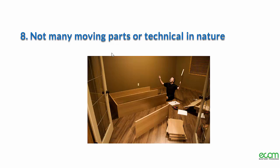You should try to find a product which is simple, easy to assemble, or no assembly is even better, and not technical in nature. They don't really need to ask you questions. Simple, buy it and use it straight away. Those kinds of products will generally be very helpful, and there will be a lot fewer headaches compared to products that require too much assembly, are too technical, and have three, 5, 10 different parts to put together before you can use it. Okay, so you try and avoid that.